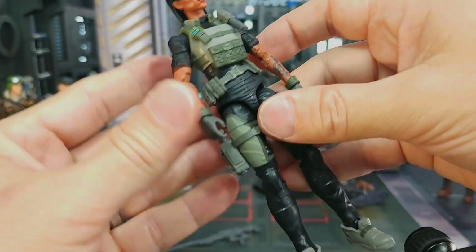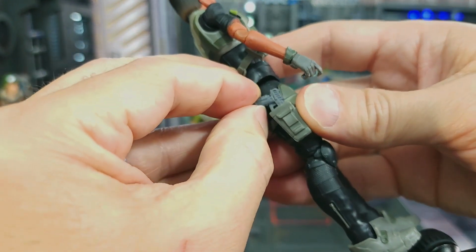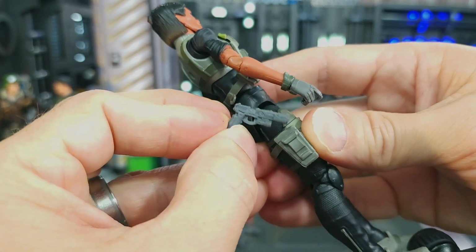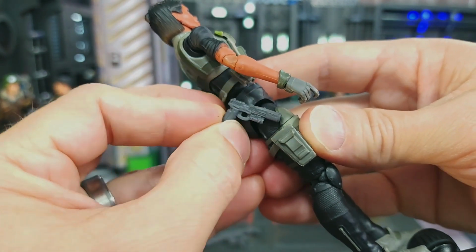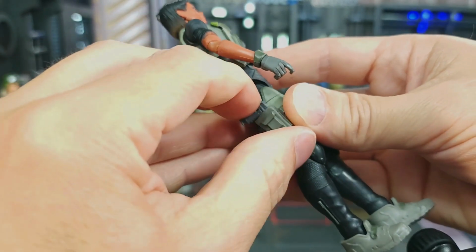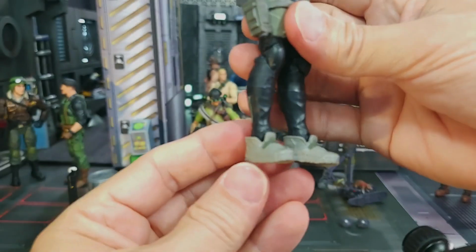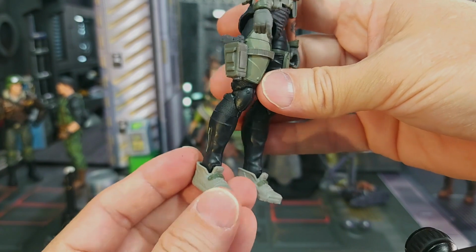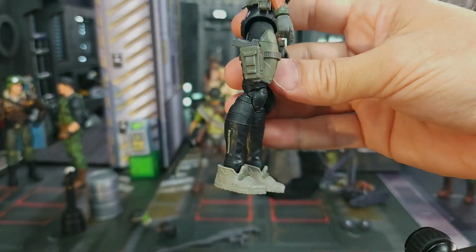And she has a pistol, and it's pretty much just plain gray right here that goes in her holster, but it's a neat looking pistol, different looking, really cool. A different kind of holster too there, but that's nice. I love these shoes. This is different looking. It's almost like she's wearing moccasins of some sort, but it just gives a different look.